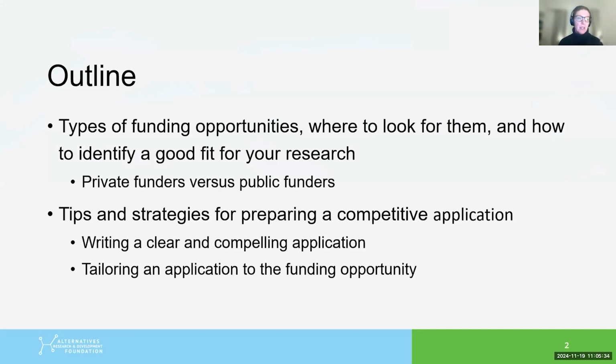And I've split my talk into two sections. I'm going to talk first about types of funding opportunities, where to look for them, and how to figure out whether or not a particular funding program is a good fit for your research project. And this will also include talking a little about private funders versus public funders. And then the second half is really going to focus on tips and strategies for preparing a competitive application. So writing a really clear, well-written proposal, and then also tailoring your application to the funding opportunity that you plan to submit it to.